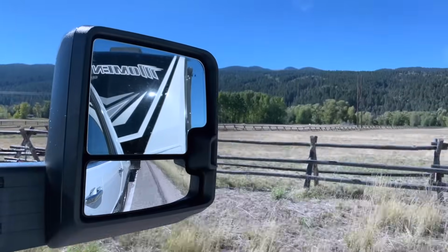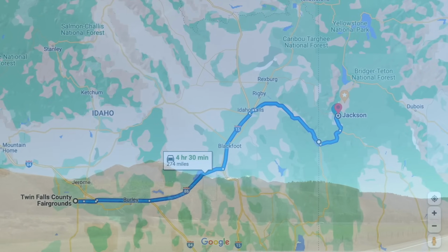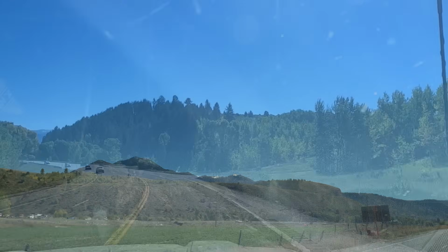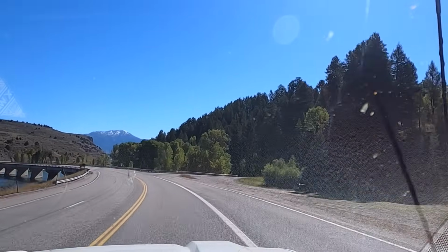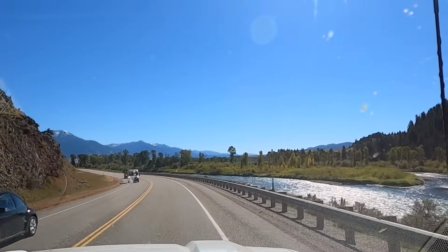We drove 274 miles from Twin Falls, Idaho to Jackson, Wyoming, and we took the long route through Alpine to avoid the steep Teton Pass grade. And I think the extra 30 minutes it takes is definitely worth it. This way into Jackson is so beautiful and scenic.